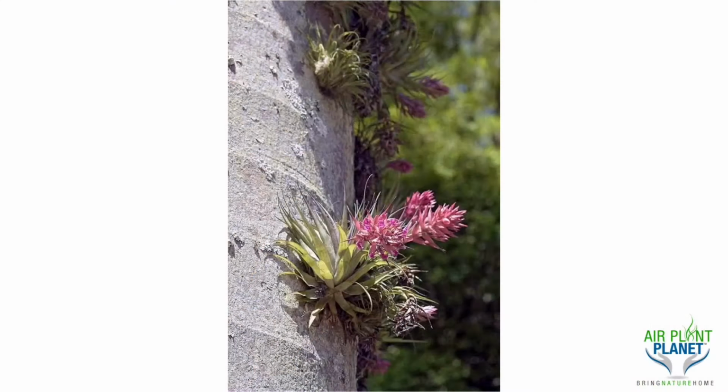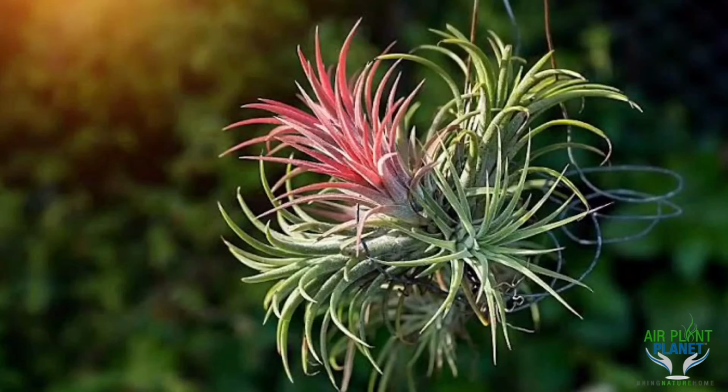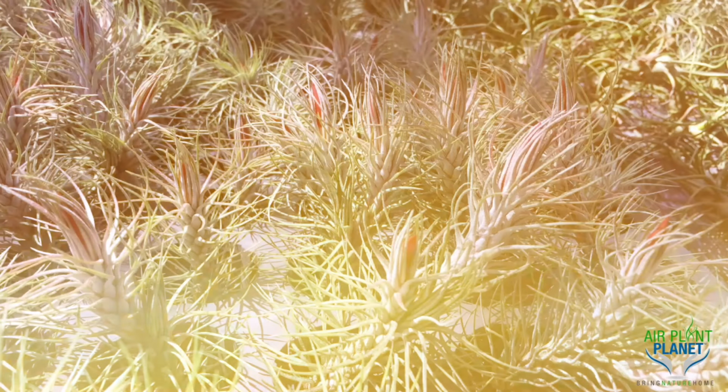Because air plants need light to photosynthesize like all other plants. You cannot keep them in some dark corner of the house and expect them to grow or do well. So air plants need bright indirect light.